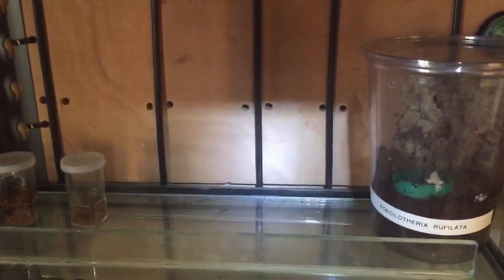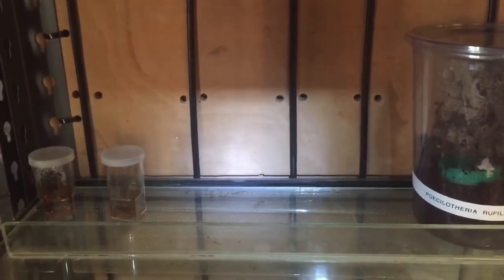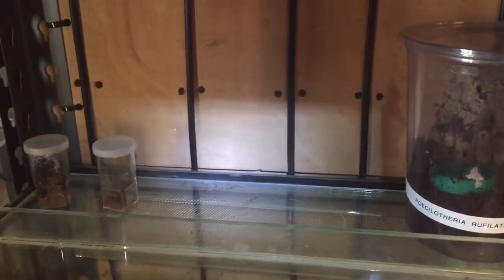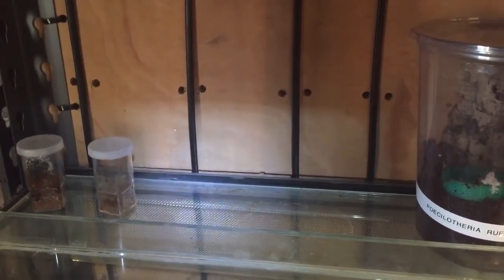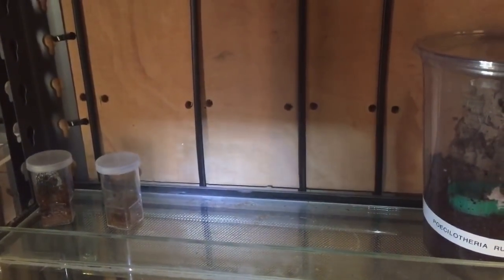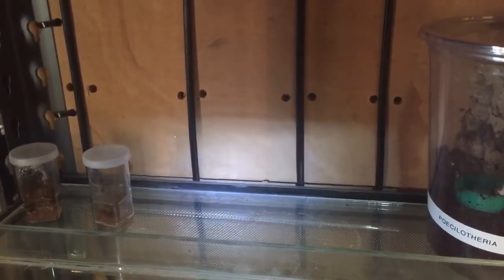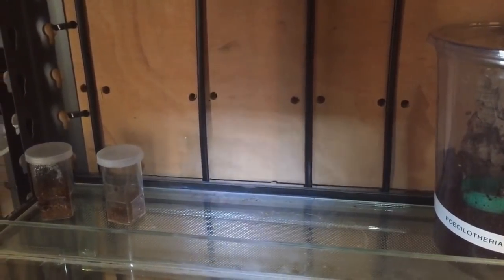So ladies and gentlemen, second lot of bad news. I lost my 2 giant rainforest mantis. The first one, I gave it a mealworm. It ate the mealworm perfectly fine, and the abdomen went black just in between the segments. That means it's just full up with food. And a couple of days later, it was on the bottom of the enclosure dead. So I've got no idea what happened with that one.